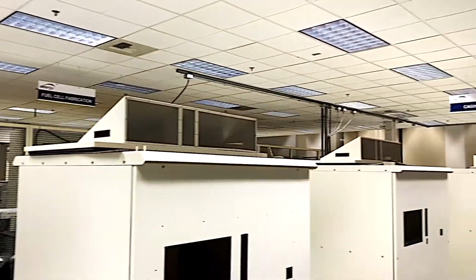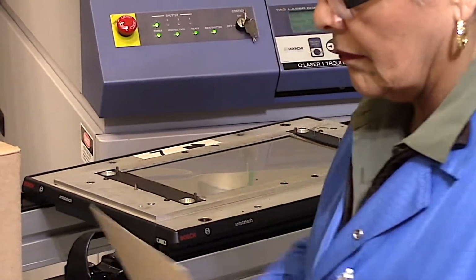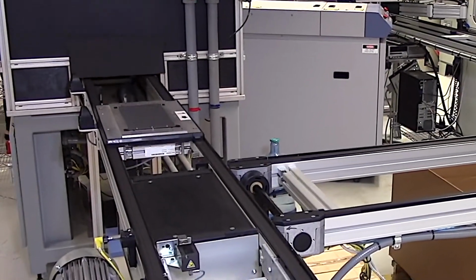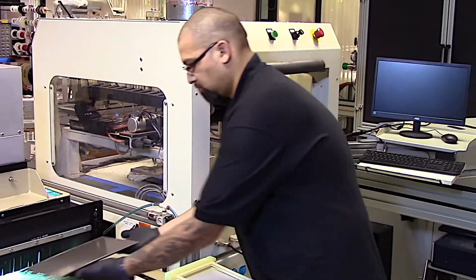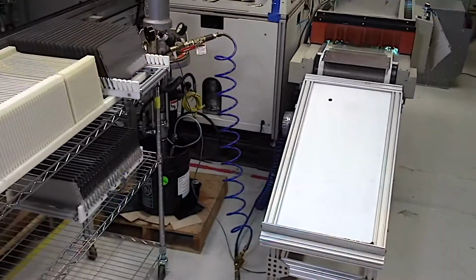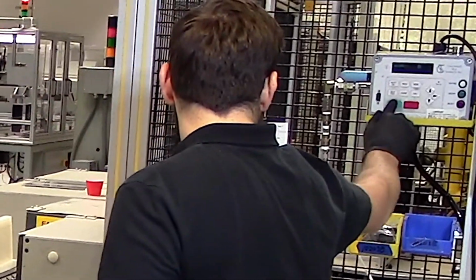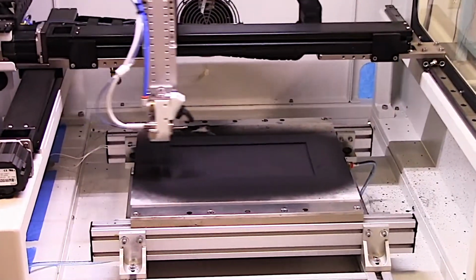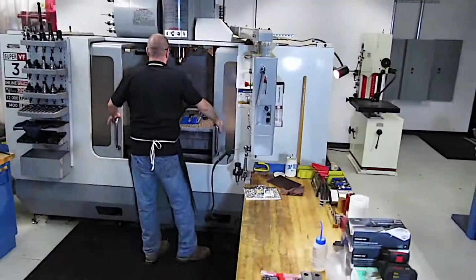Altergy's production area facilitates virtually all facets of production and manufacturing. Unit cell production. Stack assembly and test. Membrane electrode assembly fabrication. Module assembly electronics. Altergy's on-site machine shop.